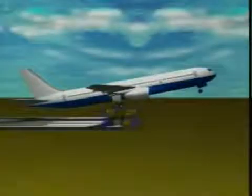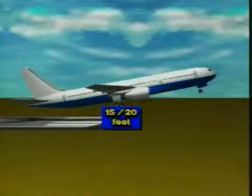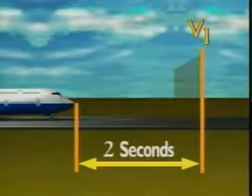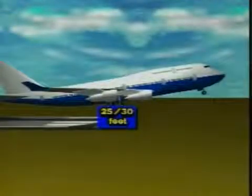VR will occur further down the runway. In this situation, the airplane will still reach a height of 15 to 20 feet at the end of the runway. Now let's consider what would happen in a four-engine airplane with an engine failure also 2 seconds before V1. In this situation, the airplane will reach a height of 25 to 30 feet at the end of the runway.